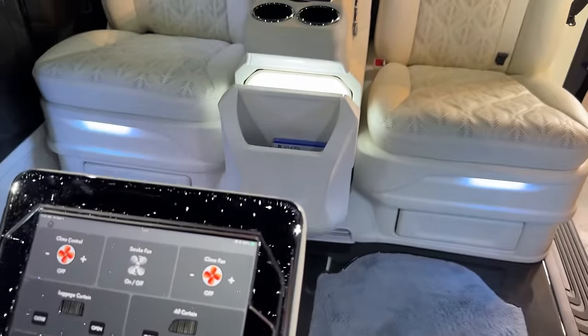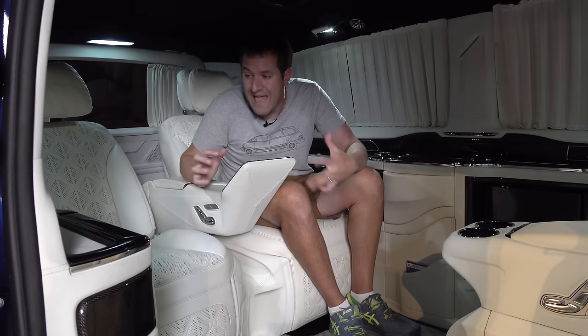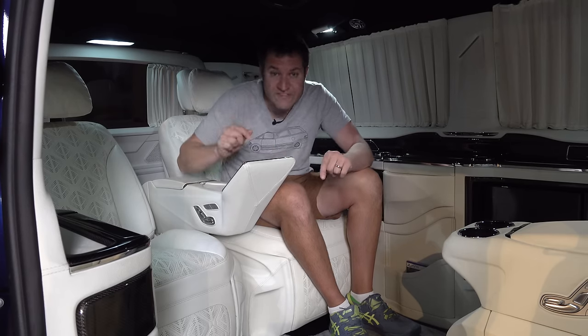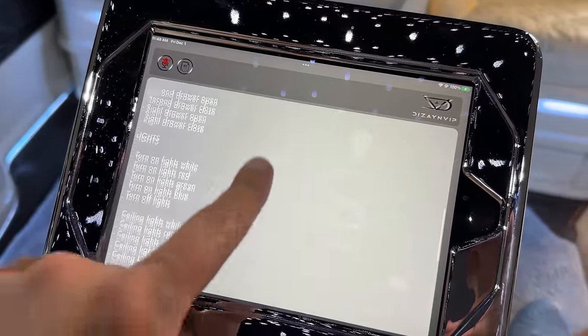And by the way, I'm going into the screen and pressing things, and I'm going to do that throughout this video, but you can basically activate everything in this van by using voice control too. This icon, you press it and it pulls up a list of voice commands you can say, and just to give you an example, well, take a look.